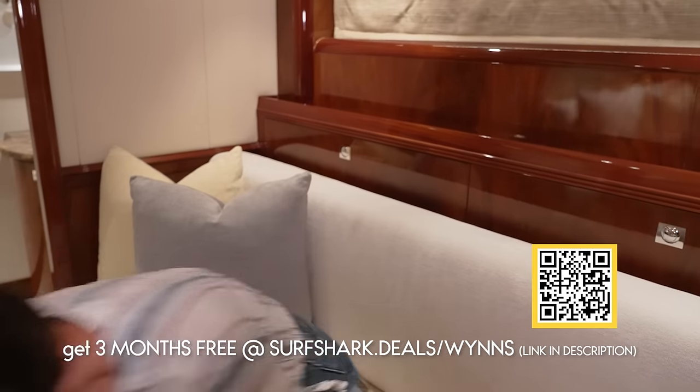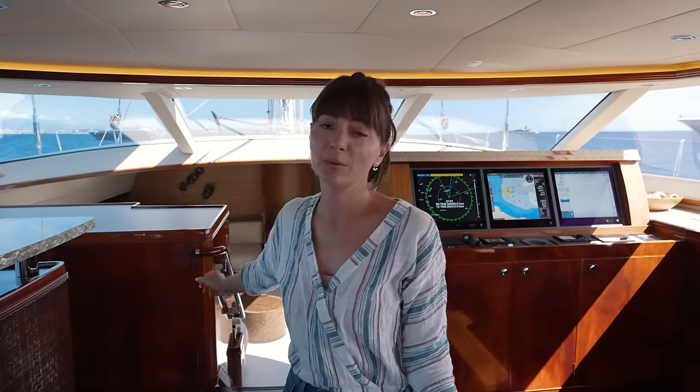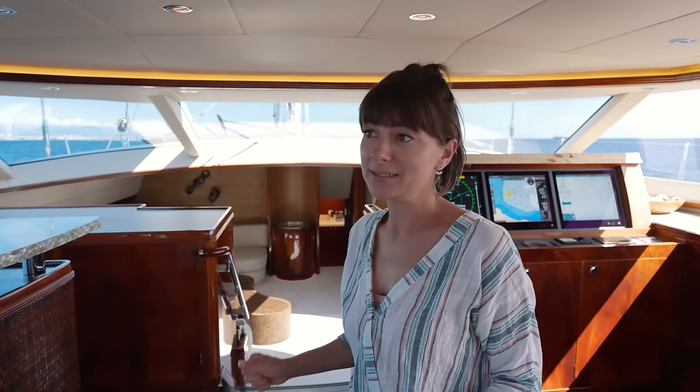All right, I'm going to go back up there. All right, so now that the anchor has been dropped, everybody's getting comfortable, we are going to have a quick bite of lunch because fully crewed boat, that's what you do. Then I will give you a tour of this boat because it is stunning.